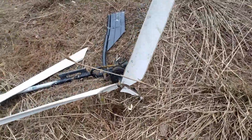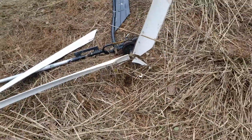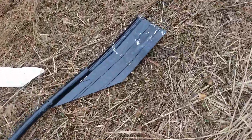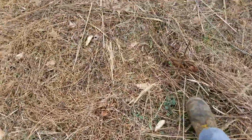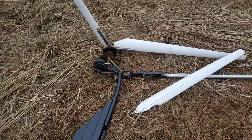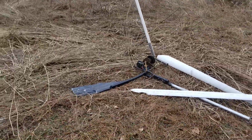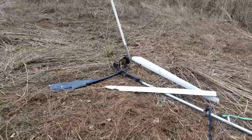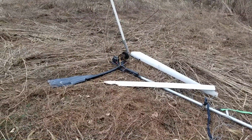So I guess that means I got to cut out another blade. Now, I don't think it hurt anything else, but the fin back here was already bent, so it didn't bend it. Anyway, that's what happens when you experiment and do stuff. But what you got to do is pick yourself up, or pick your junk up, fix it, and go on.